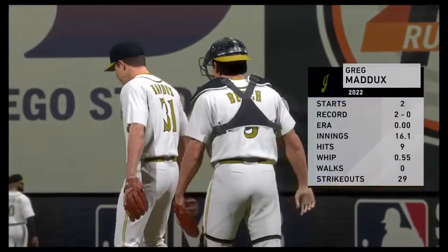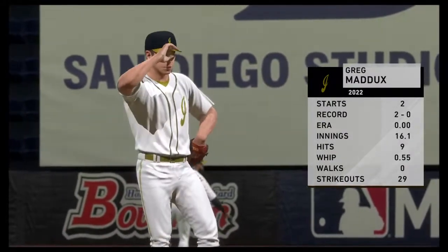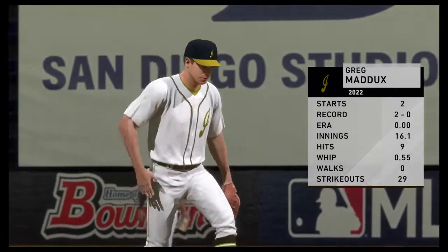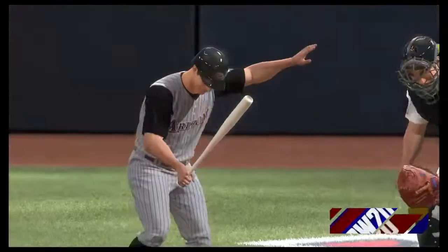Greg Maddux gets the ball in Game 3 of the series. Dan Plesac, what's the word on him? Boy, this guy was unbelievably good in his last one. Struck out a ton of guys in an amazing performance, and all of his pitches were working. Let's hope he brings that A game back with him in this one.